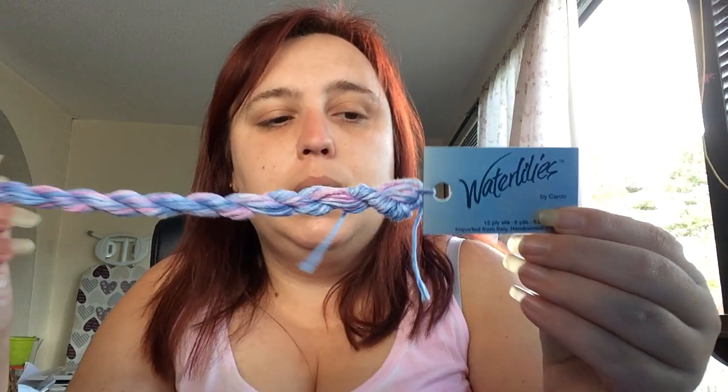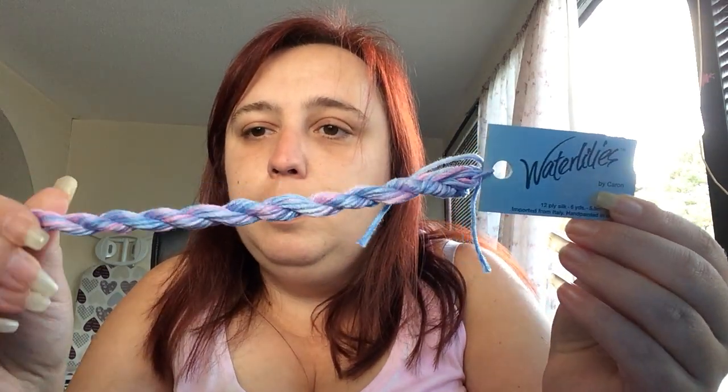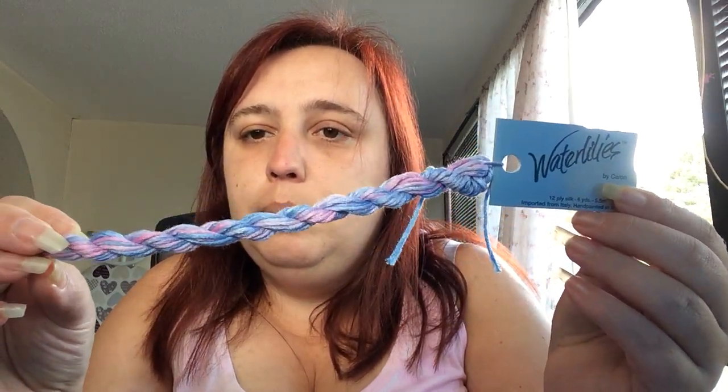That's my door again. Can leave it whoever it is. Then we've got Water Lilies by Karen. And this one is mulberry. So pretty. And then Water Lilies by Karen, sky blue pink. Okay, and that was the accessories for that. I'm going to go see who this is again. Sorry.